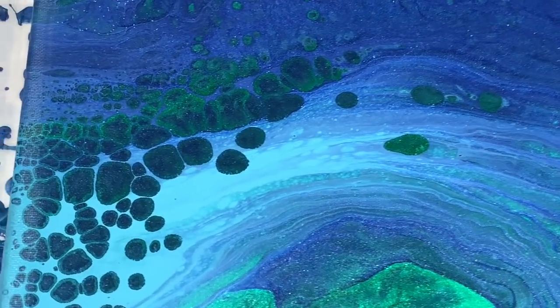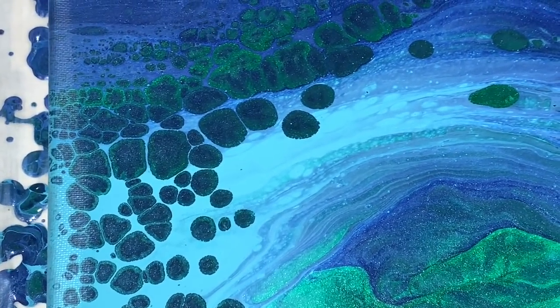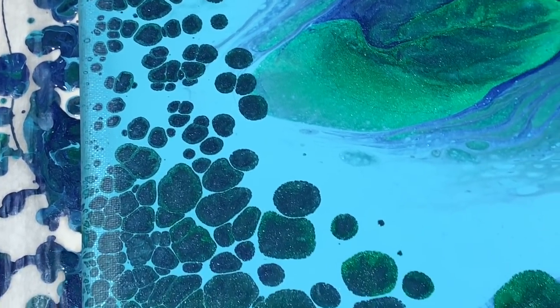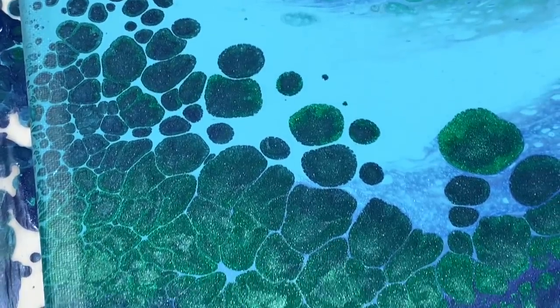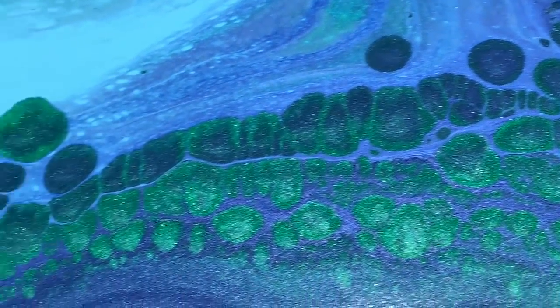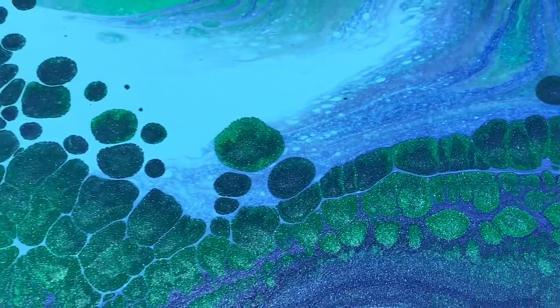And there's some like blue cells with green on the outside. A little bit of the blending of the colors, which I always love. Oh, so much sparkle. Look at it. Gracious.